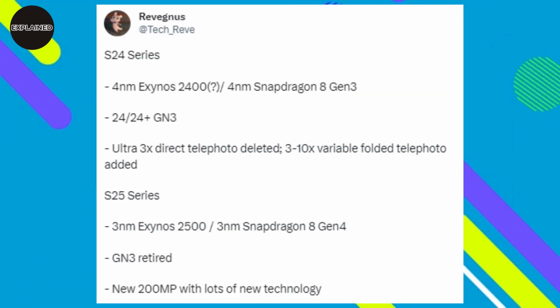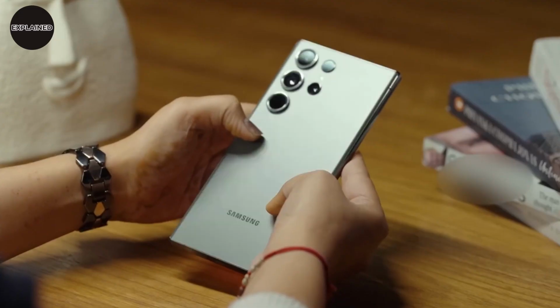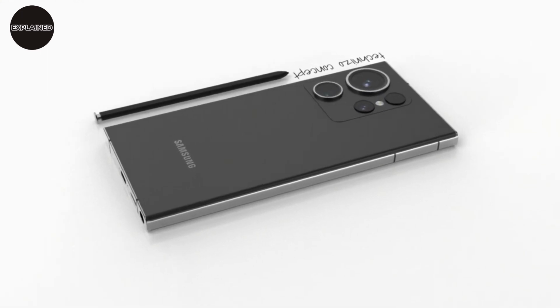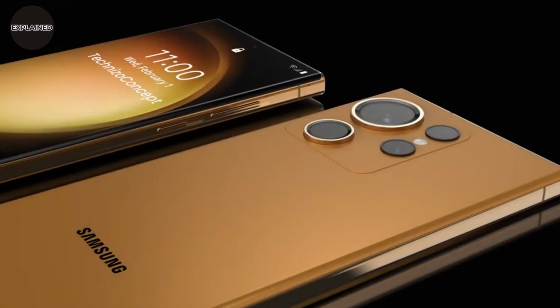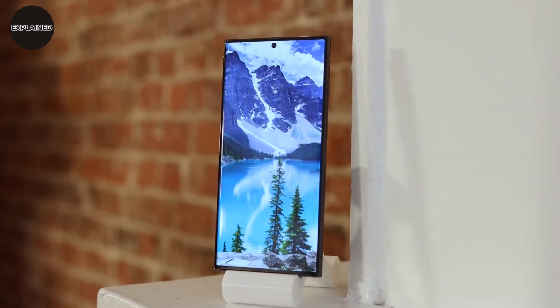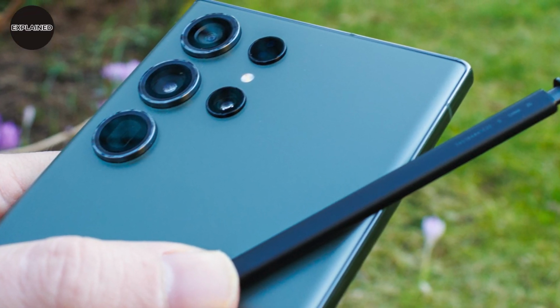A separate leak from the tipster Tech Rave says that the Galaxy S24 Ultra will feature a new 3 to 10x variable folded telephoto lens. This would replace the dedicated 3x and 10x lenses on the Galaxy S23 Ultra. The new lens will use a periscope design and have the ability to change the focal length while connecting to a single sensor. According to leaker Ice Universe, Samsung may use a 50MP telephoto lens with a 3x zoom on the Galaxy S24 Ultra. The Galaxy S23 Ultra debuted a new front-facing camera, so we'd expect some tweaking there if Samsung makes any modifications. That leaves only the 12MP ultra-wide lens on the phone's rear as a potential area for advancement.